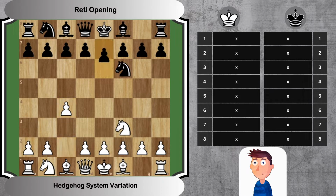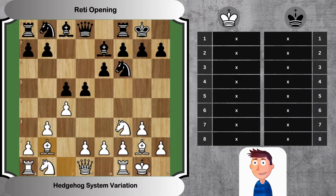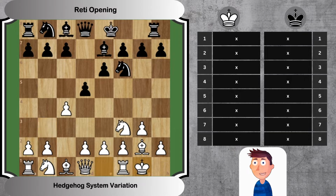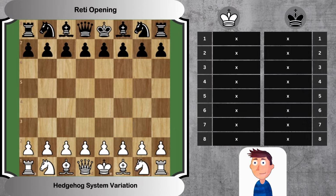The Hedgehog System is not a specific opening, but rather a setup that can arise from multiple openings, including the Reti. Today we'll see how it appears from the Reti Opening. This setup is all about maintaining a solid and flexible pawn structure, ready to strike back when the opportunity arises. The Hedgehog System, named for its prickly and defensive nature, revolves around creating a flexible and resilient pawn structure. Typically, the pawns are on the second and third ranks, creating a hedgehog structure that can spike the opponent if they advance prematurely. Now let's look at the first 8 moves of both players in more detail.